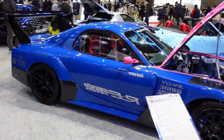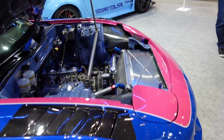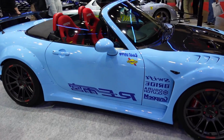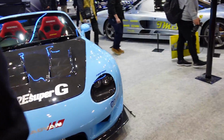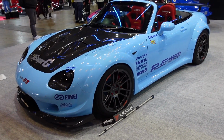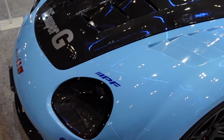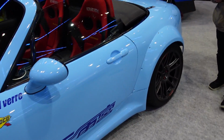And they went hard this year. Nice FD. In a 3-rotor. Roadster base. Update on the headlights. A viewer actually said those are IPF brand headlight bulbs that they make custom housings for. So there's that from the RX7 day.